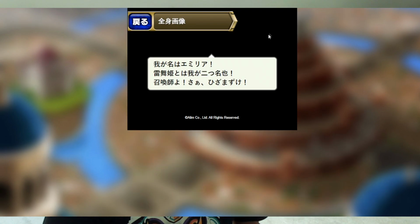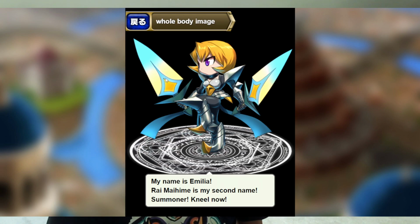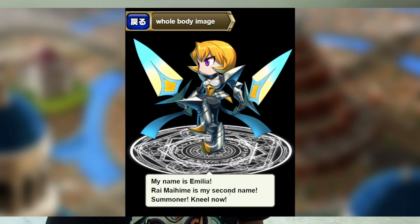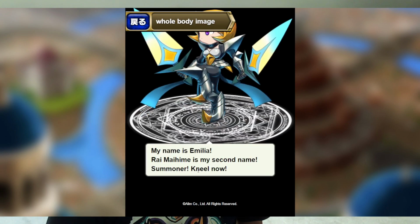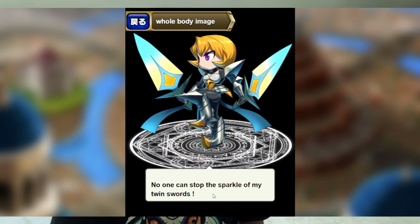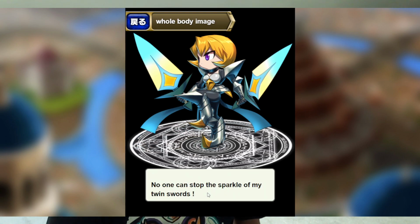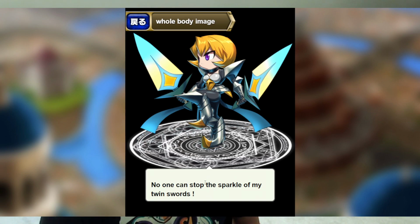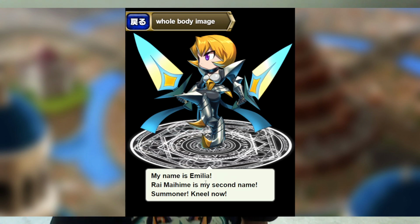This button up here takes you to the full unit artwork for the unit, which is very nice, very clean, as well as their summon quote for that unit. Apparently, if there's more than what initially appears, you can click on it too. Maybe that's the, no, that's the fusion quote when you fuse units onto the unit. So cool! I did not notice that before. Learn something new every time.